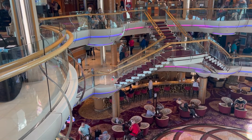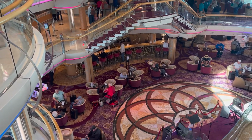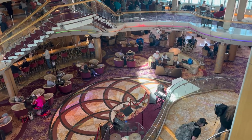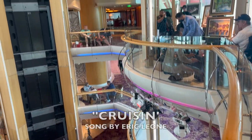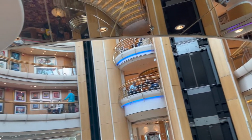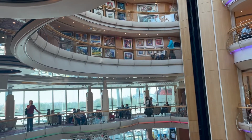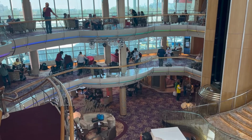Once on board, the Enchantment of the Seas is enchanting in an old-school cruise ship kind of way. The centrum, or main gathering area of the ship, took me back to the days of the Sovereign and Monarch in the early 90s. There was beauty in the classic design and the gold accents with marble and glass. It made me feel warm and welcome.